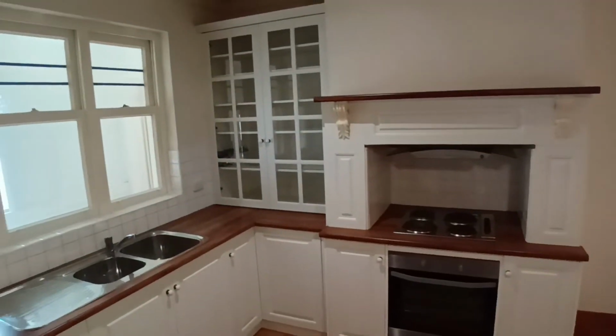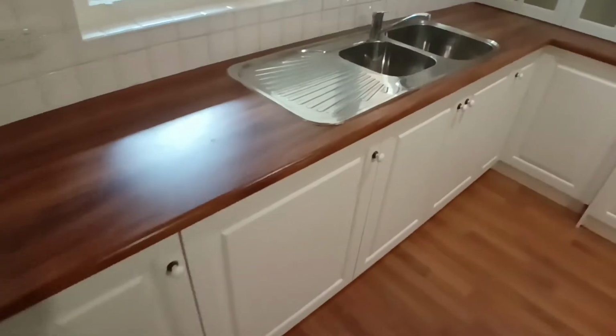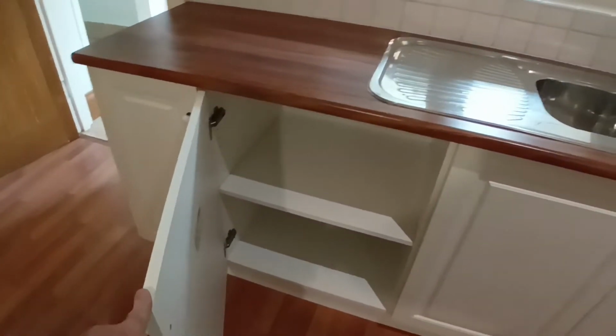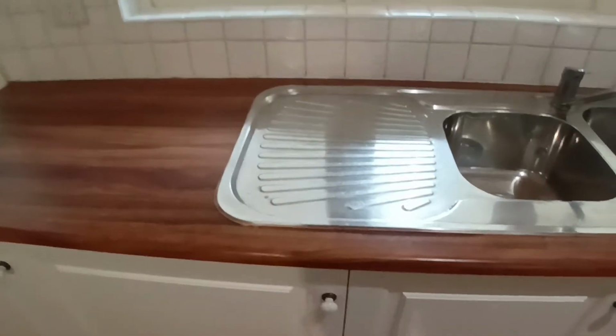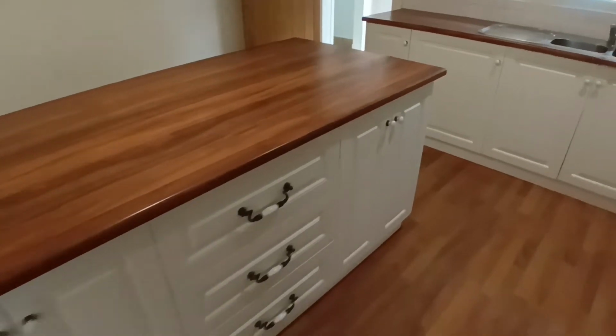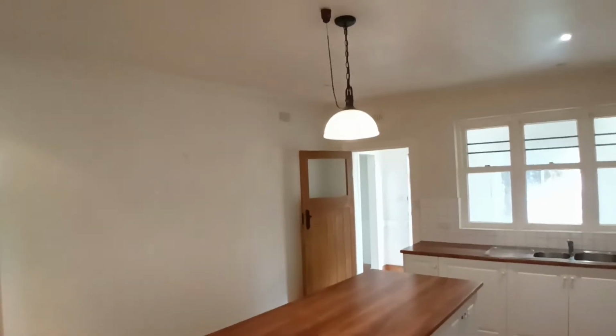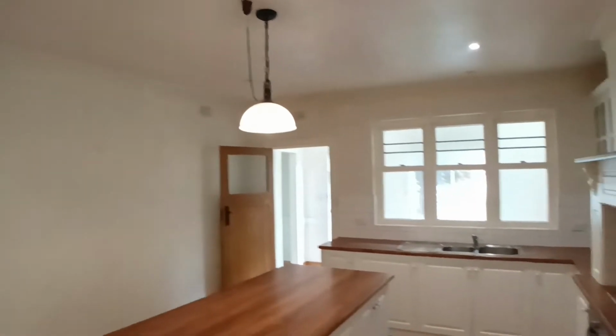We have our built-ins on the side, lovely twin sink, plenty of room that if you did want to put in a dishwasher, you could actually put the dishwasher in on the side here. You'll notice that that cupboard is quite large. And as we go back around to the island bench, lots of additional storage on that one, and a really nice light, and gives you that lovely vista out towards the rear of the property.